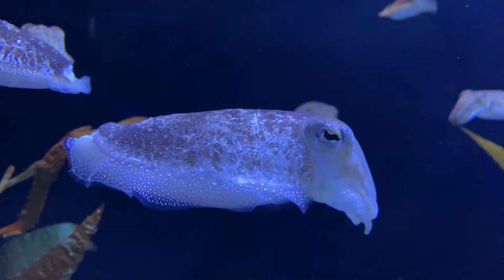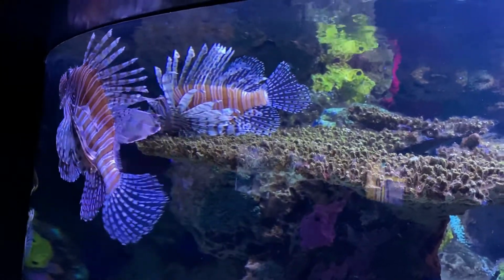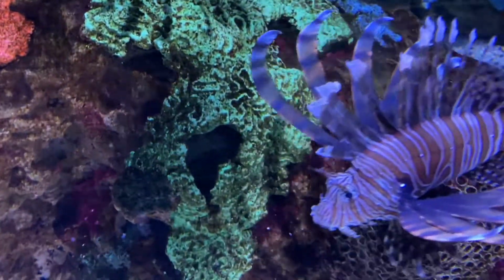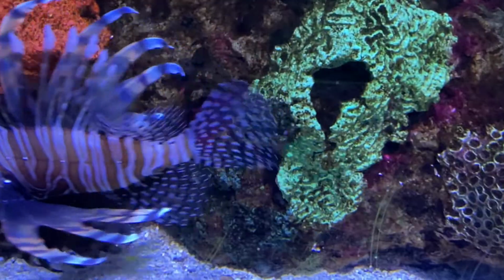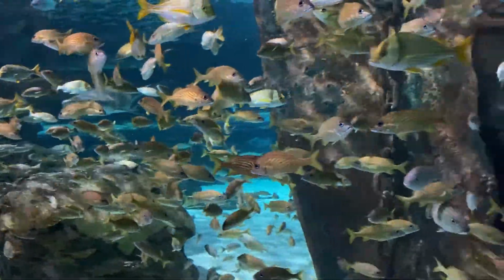Seeing those sharks, they're absolutely massive. They're beautiful creatures. I mean, that's why Shark Week is so popular. Seeing the stingrays, super cool. I feel like they probably could have done more with the stingray tank, but yeah, I just feel like there's a lot of things it was missing.